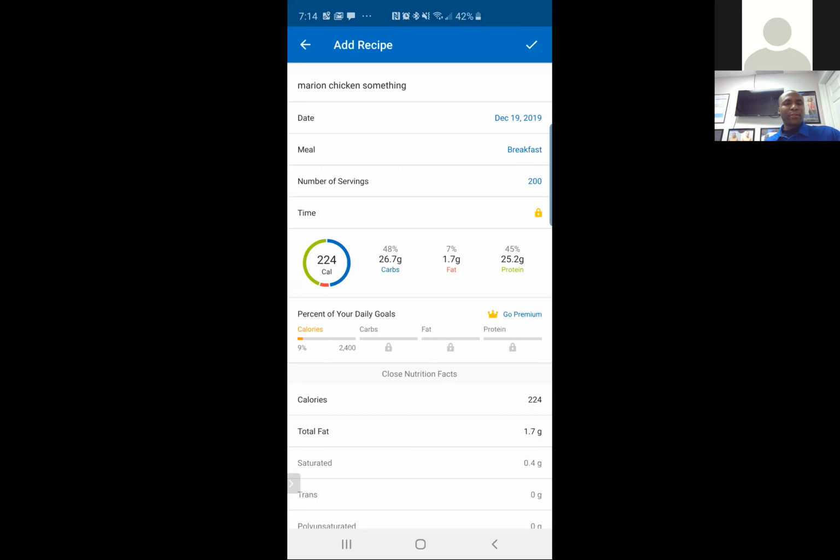And now you can see the macronutrient layout for this Marion chicken something is 26 grams of carbs, 1.5 grams of fat, and 25 grams of protein for that recipe item. So instead of going out, well, this makes 4, so the portion size is 4 for the recipe. Just keep it as 1 until after it's done.